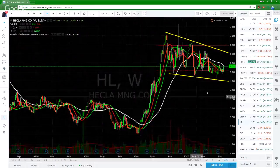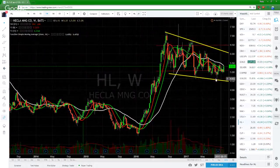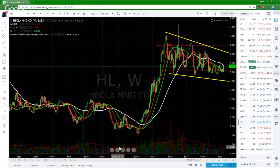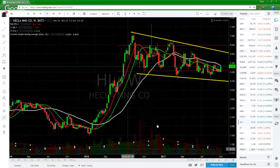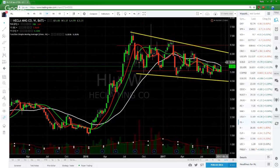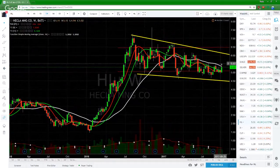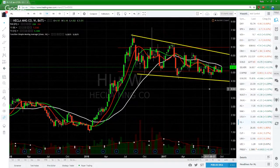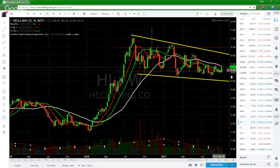Hecla Mining. Bounced off of support into resistance, back into support. 2-bar pattern confirmed on the upside for tomorrow's open. Let's watch that. We got previous high breaks at 6, so a little bit of room. Flat top break at 5.55, resistance. So it's got a ways to go to get outside that pattern, but it's been consolidating for a very long while.